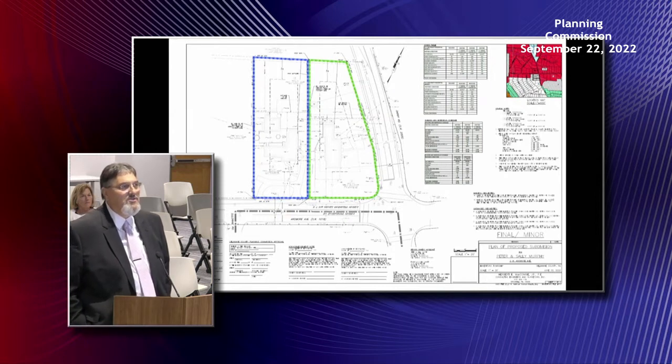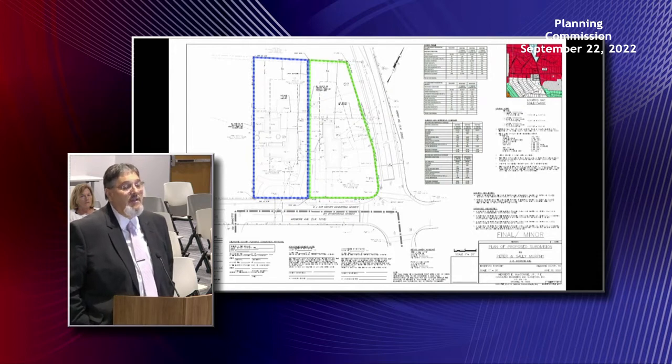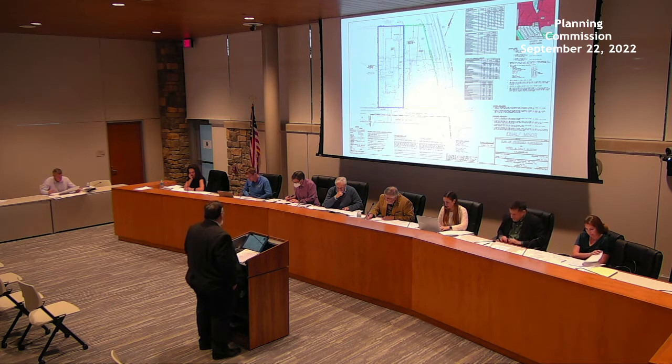So we believe that this is probably an extraordinary case of not sufficient room or area to put sidewalk in, in addition to the financial burden for this simple subdivision. So we would request waivers for those two items, 165B4A for curb and 165B4C for sidewalk. That's all I have. I can answer any questions you might have about the plan.